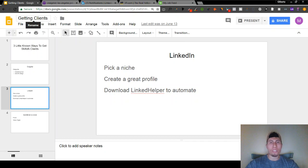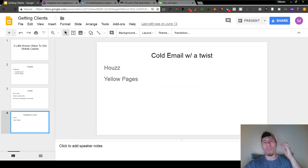So the next one that we have here is cold email with a twist. What I see a lot of people use is something like, for example, D7 Lead Finder. That was a very huge and popular platform that people were using to gather lists of business owners and cold emailing them. And that is still definitely an option.